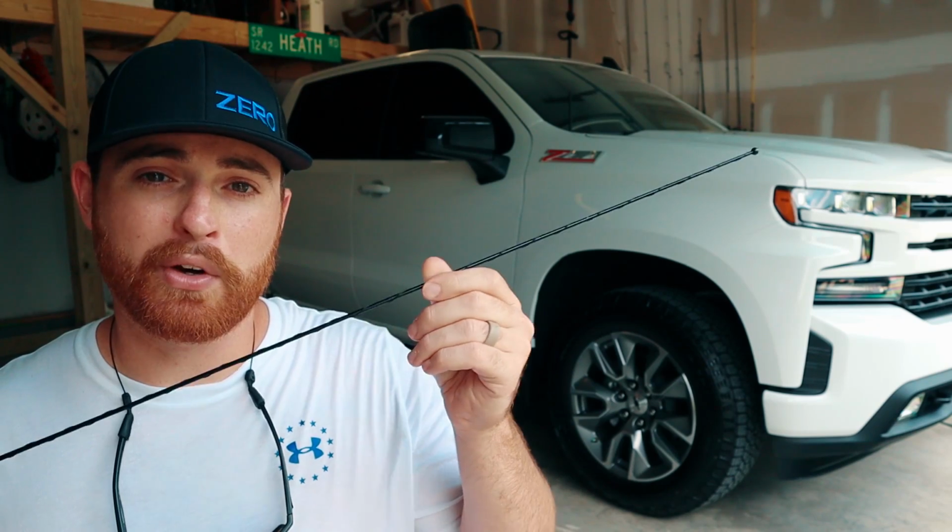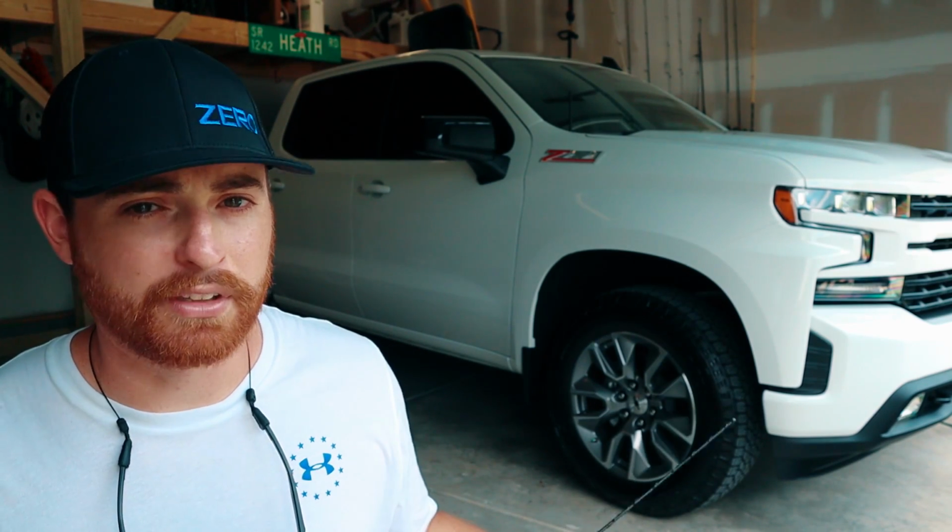So we're just going to get rid of this big old antenna. This thing's ugly, and also when I pull in the garage, about the top 1.5 inches of it to 2 inches smacks the garage. And we haven't even put a leveling kit on this thing yet.